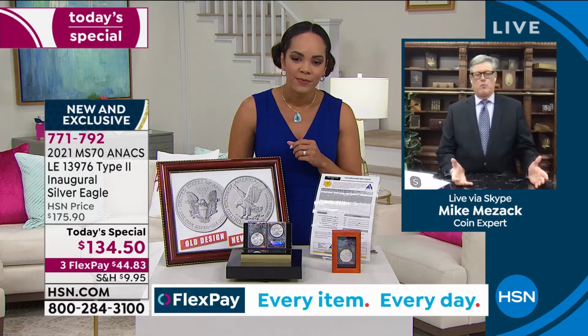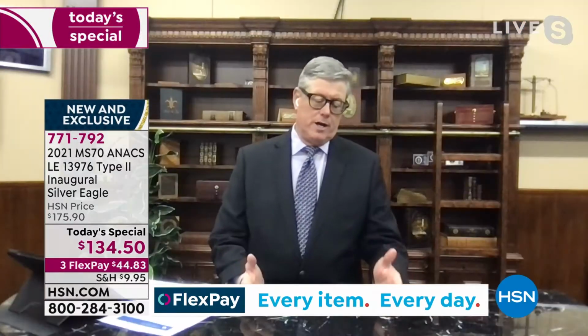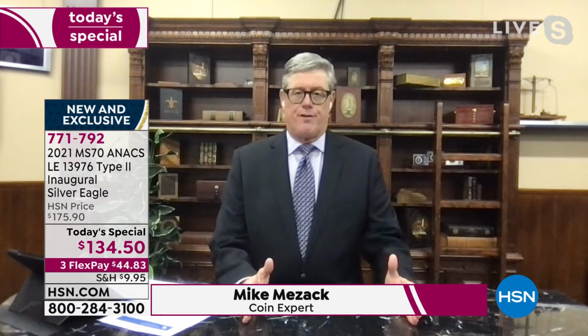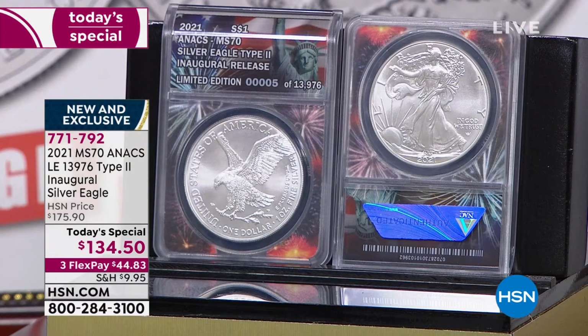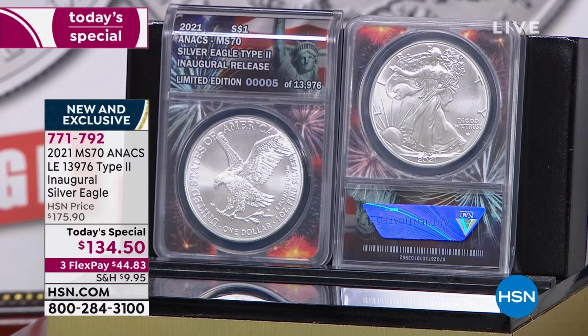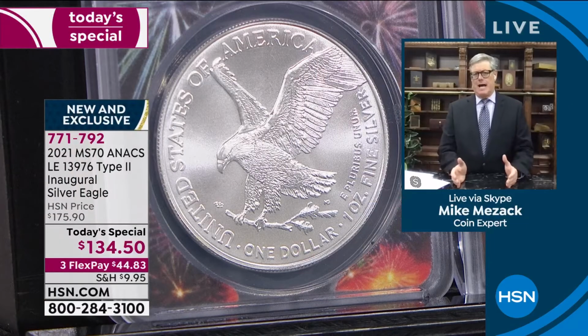The biggest one being this brand new design, one we haven't seen in 35 years. Well, look, when President Ronald Reagan signed the Liberty Coin Act into law in November of 1985, and they started producing the coins in 1986, they've looked exactly the same for 35 years. So this is a titanic change in the American Silver Eagle. This will be the defining coin of the American Silver Eagle series going forward. I don't think there's any doubt about that.